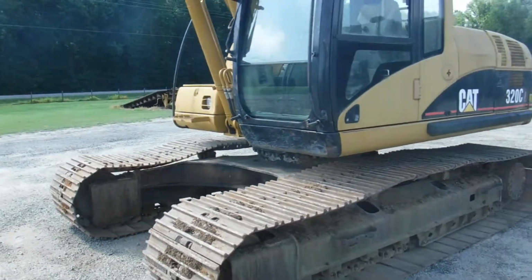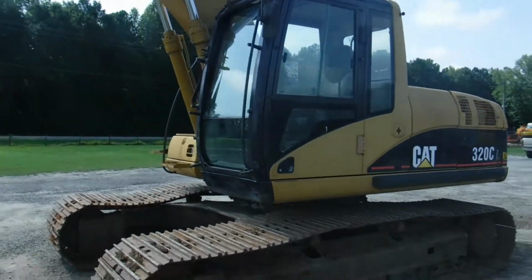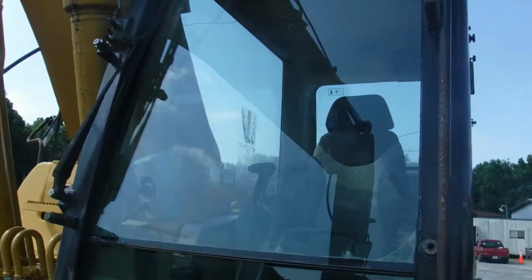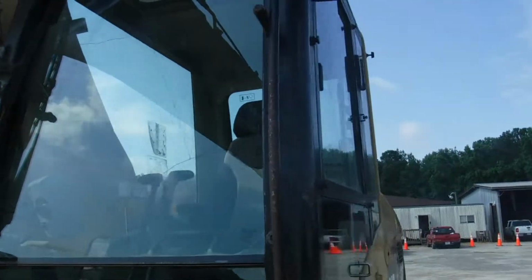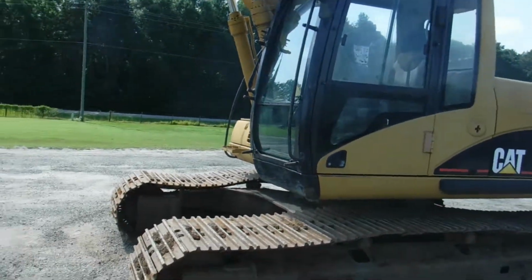Good undercarriage. And like I said, a very nice cab. Window has a crack here in the front. It's the way it came in. Rest of the glass is good. It's about a $350 repair. We're fixing to do a little video here and show you what it'll do.